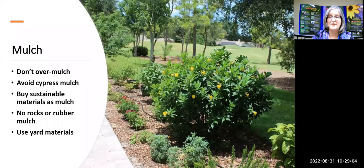All right, let's get back to the other principles. So, mulch. The biggest thing I want you to do is not over mulch. Just take it easy on the mulching. We see a whole lot of what we call volcano mulching. You can picture that in your head, where they put a whole big old mound around trees. It's so bad for the trees. So many things can happen there.